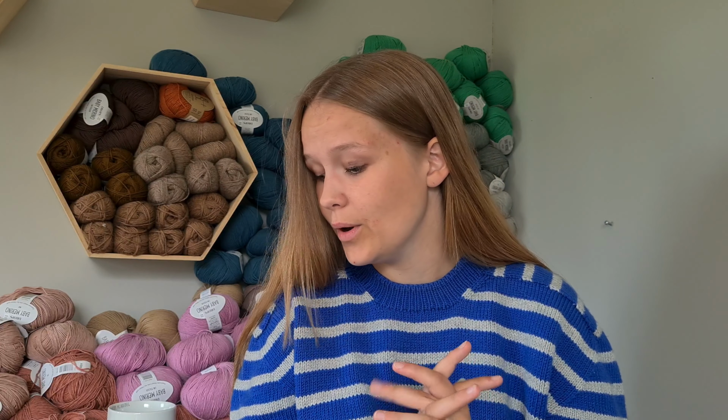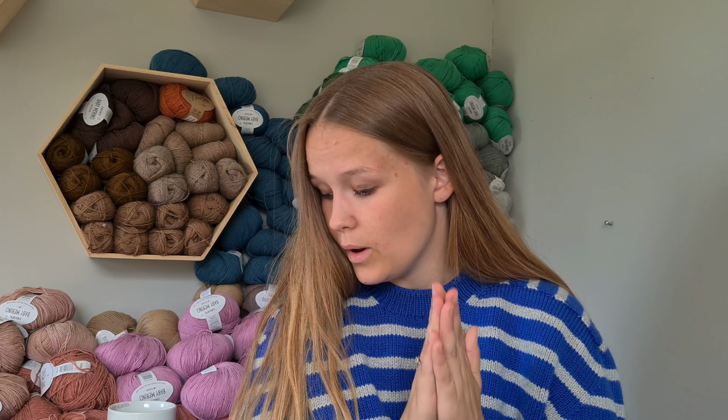But moving on from this, was definitely my biggest knit this month. This weighed 700 grams, so this is a big boy. But this has also been the month for really big knits. I've been knitting and finishing quite a few knit projects and also just other big projects. So I have quite a few of those to show you.